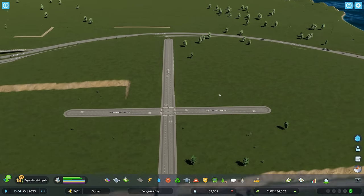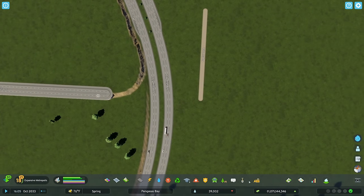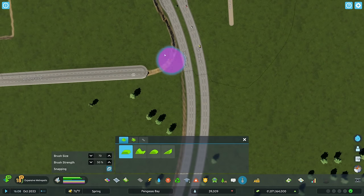And the other thing I need to do is I need to create a bridge that comes across over here. So I'm going to peel this back a little bit. And then I want to grab that upper elevation there. I'm going to set that in over here as well.